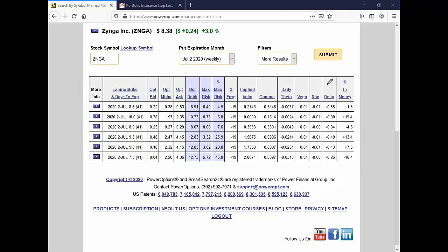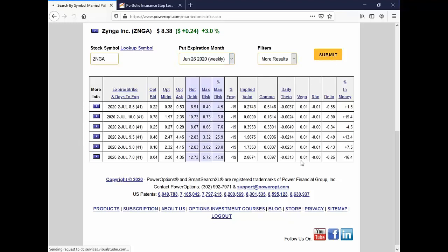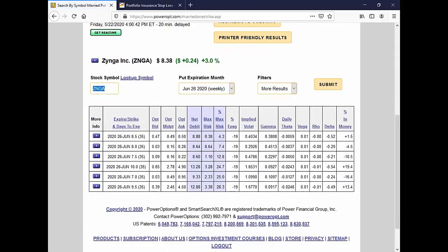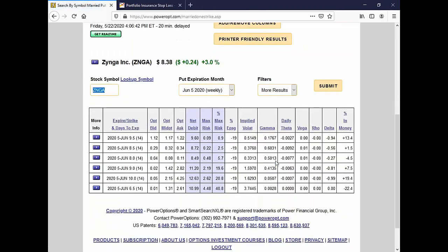Okay, so let's go to another week, June 26, and see if that clears this up a little bit. Okay, it's still the same. It's all jumbled where it should be straightforward numbers. Let me go back to June 5th here as well. Okay, so this is closer. But look at this, a bid of 5 cents and an ask of 4.25, so it's a skewed bid-ask spread that's out of bounds compared to the other ones. So number one, that's a problem you're going to face.